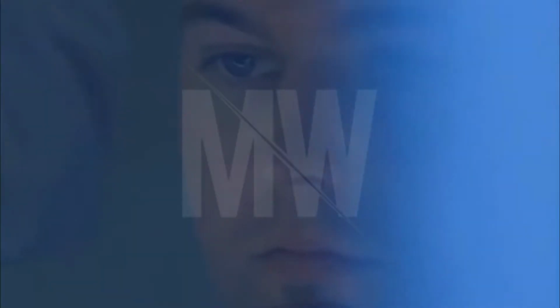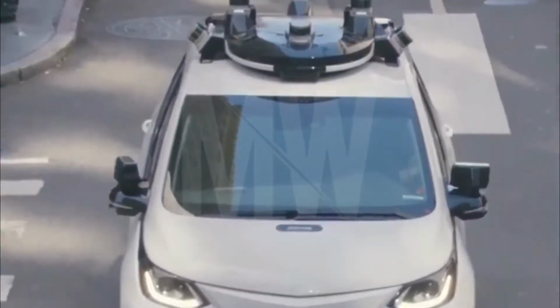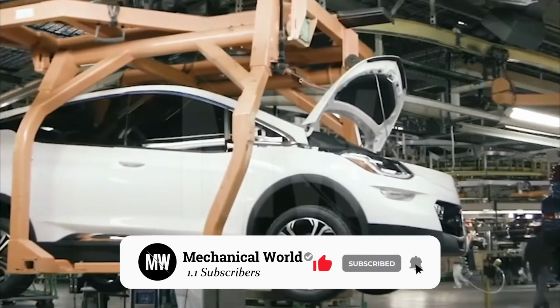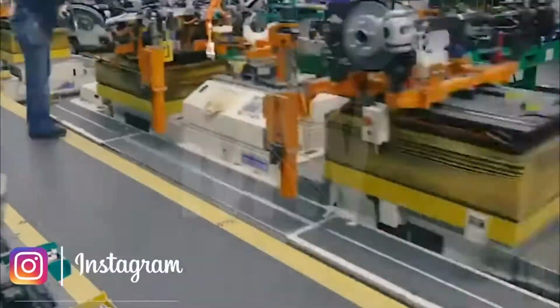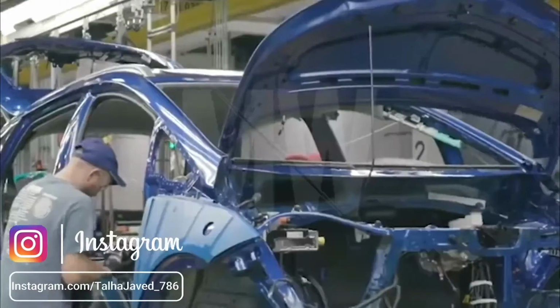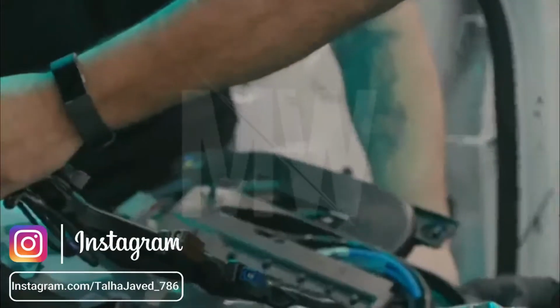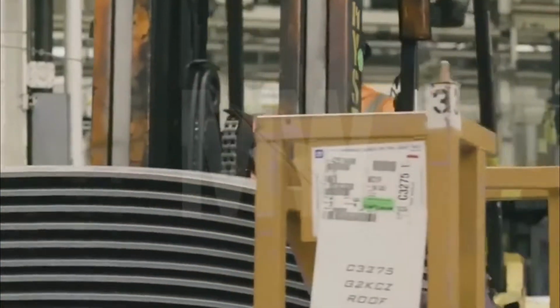Do you know how the Chevrolet Bolt electric vehicles are made? This is General Motors' unique manufacturing plant, located in Lake Orion, Michigan. The production of Chevy Bolt cars started in 2016.